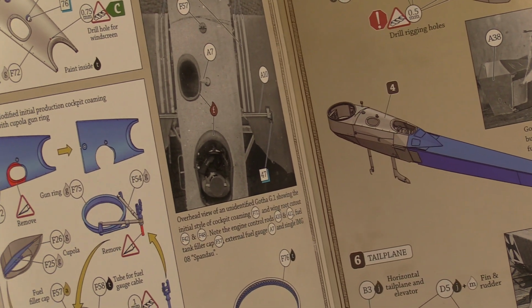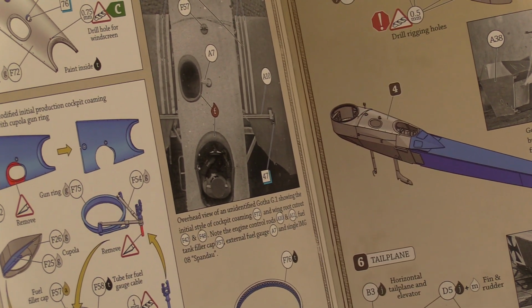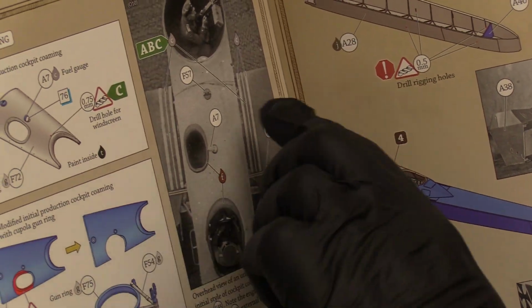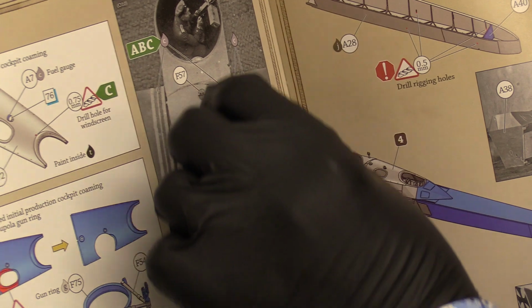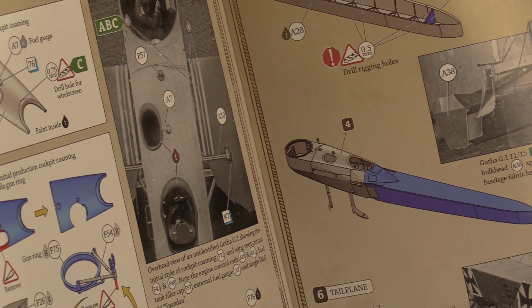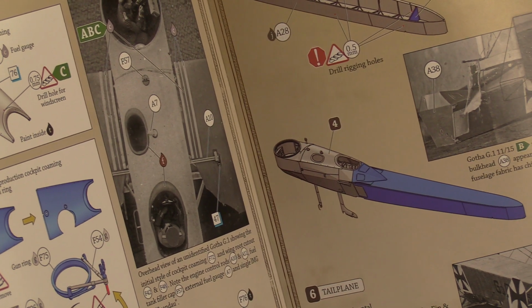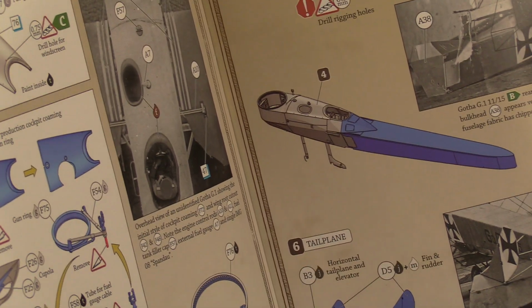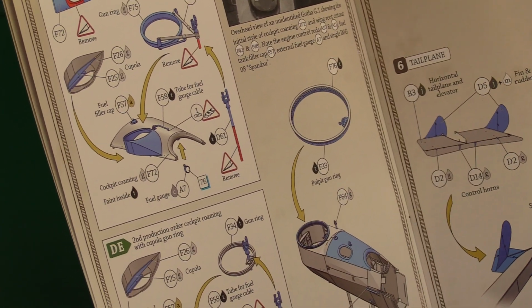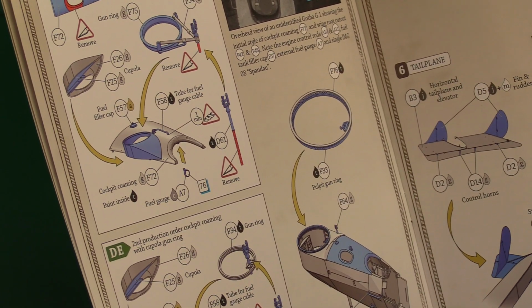Anyway, it goes on to say, look at the control rods at the fuel tank filler cap, which is in the middle. So that's the fuel tank there. So the fuel tank is basically positioned here, isn't it? Good Lord. So they're actually operating between the fuel tank, external fuel gauge and single MG Spandau. Good Lord.